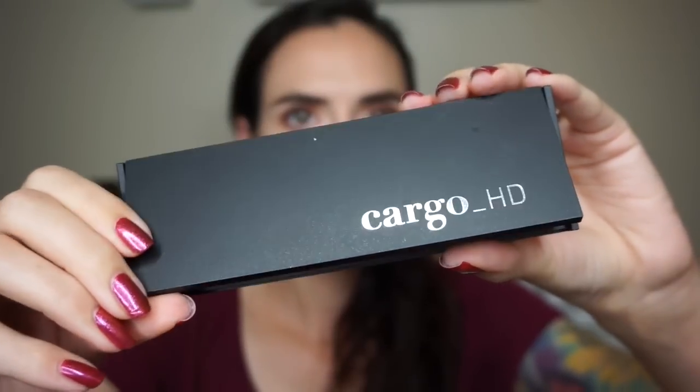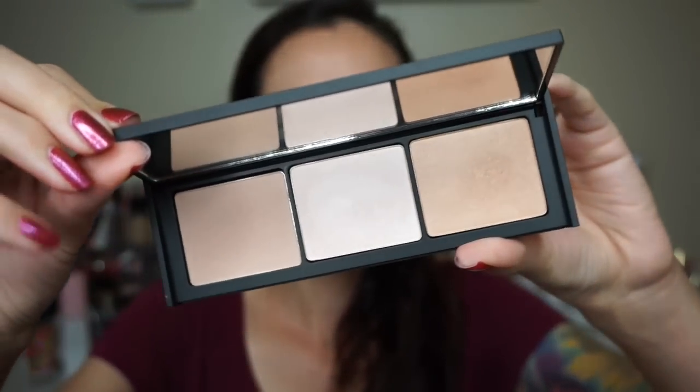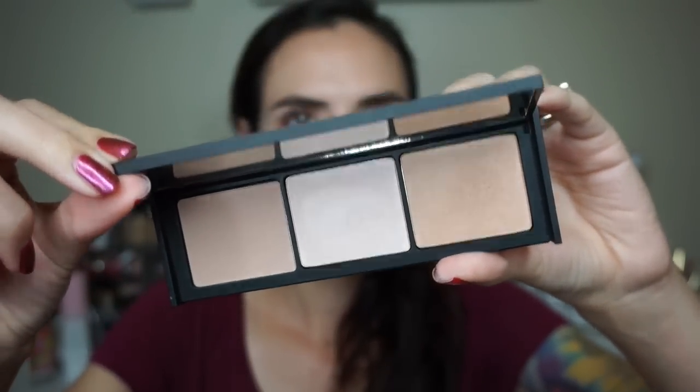Another highlighting palette, this one's from Cargo. This is the Picture Perfect Illuminating Palette, and this one is nice. I don't have anything against this. I'm just really not making use of it, so it's time for it to go.